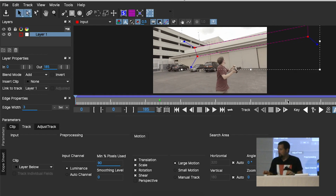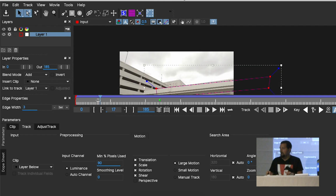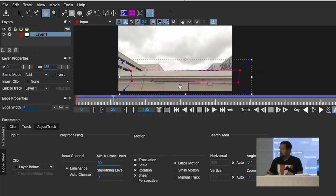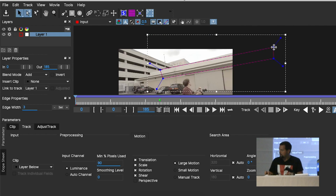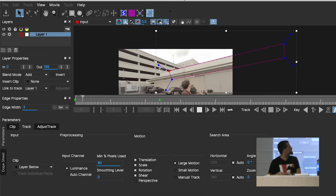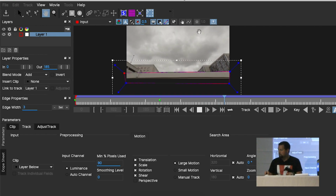All right. So when it comes to Mocha, you can basically say, hey, Mocha, I like that tracking data. Thank you for doing that. I'm going to keep that, but I also want to move these points. So let's just take a quick second, and we're going to move that up here. What did I just do? Did I ruin the tracking data? The answer is no. It's still there. I just also created a keyframe. And let's zoom this out so you can actually see.